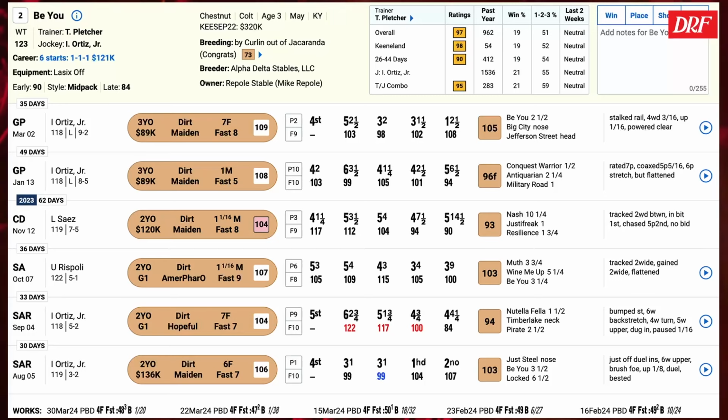Now he's going to try to stretch out again to 1 1/8 off that 7-furlong maiden victory last time. Even though he's a son of Curlin, I do question the distance for this horse a little bit. His dam was more of a one-turn miler, and watching BU's races and his training especially, he feels like a horse that has a lot of natural speed, and I wonder if stretching back out really suits him.